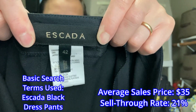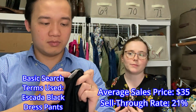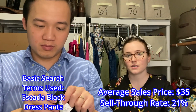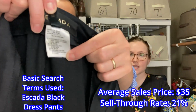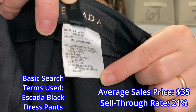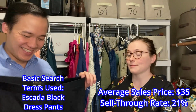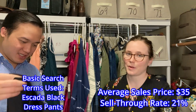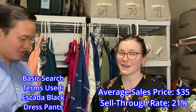I'm not sure if I'm going to sell them on my own or if I'm going to send them into the Real Real. Honestly, we sent in some pants to the Real Real the last time we sent things in, and they did terrible on there. And I'm not sure that I would have had more luck myself, but it just is such a bummer when you only make $3 commission on something. So I don't know, what would you do?